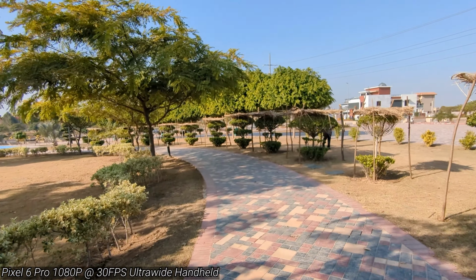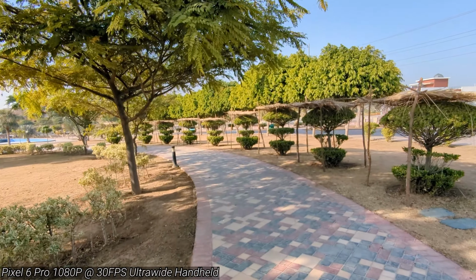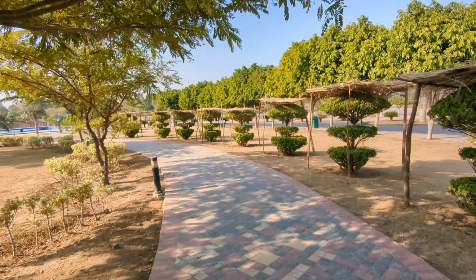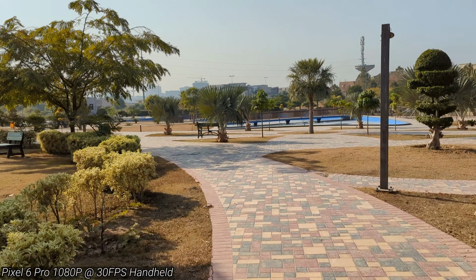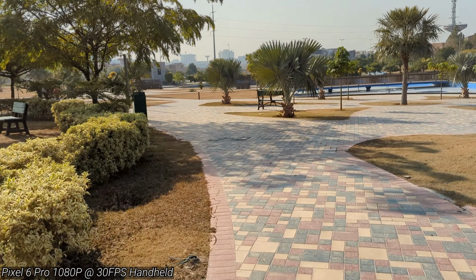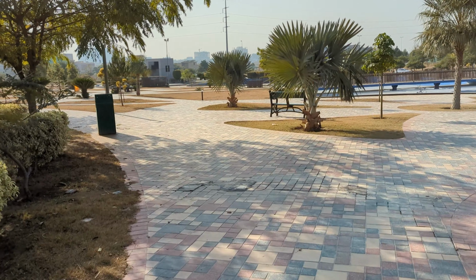I am quite surprised at how capable these cameras are. Pixel 6 Pro can record ultra-wide videos in 30 and 60 fps modes in 1080p resolution, and only in 30 fps in the 4K mode. The phone can however go up to 4K at 60 fps at max from its main camera.